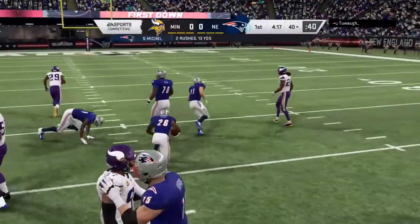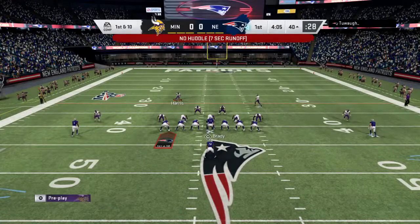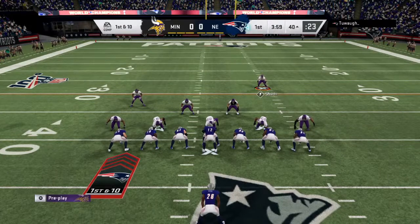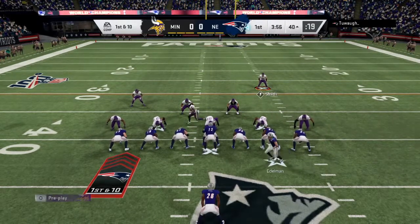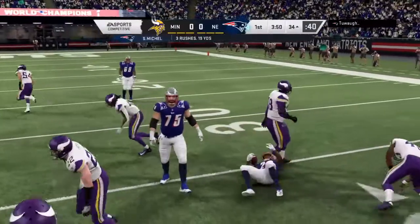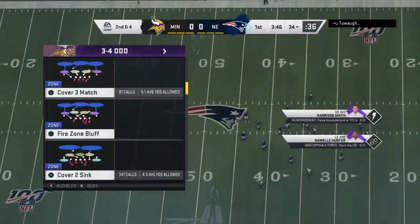And he'll be brought down, it looks like right at the 40. 7 yards there and a first down. 7-yard gain. And the Patriots first down. First and 10 at the 40-yard line. Now a first down carry, it's Michelle. And give him 6 yards here as he's stopped near the 35, at the 34.